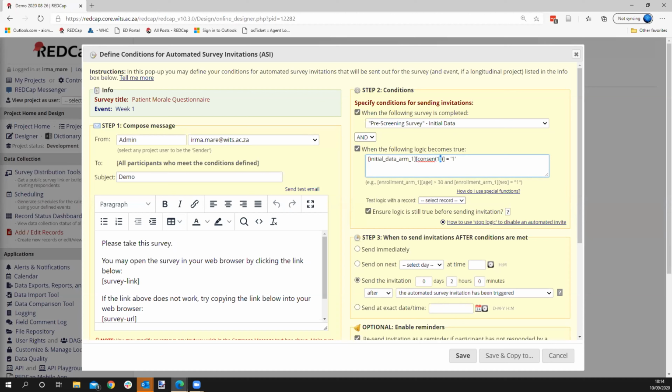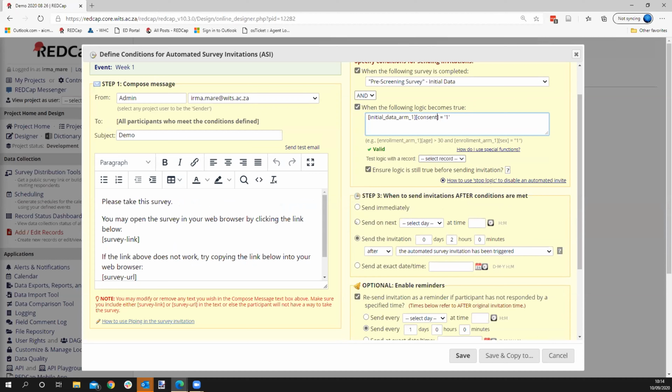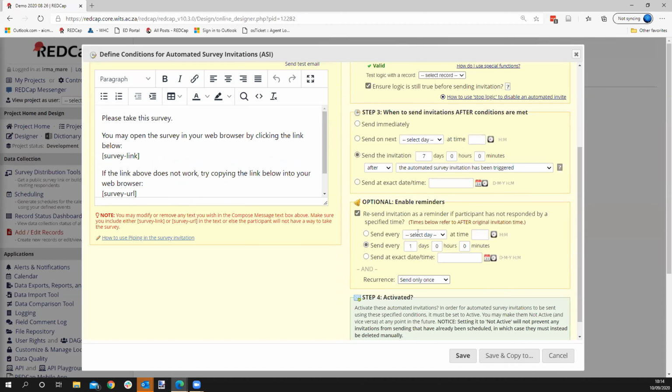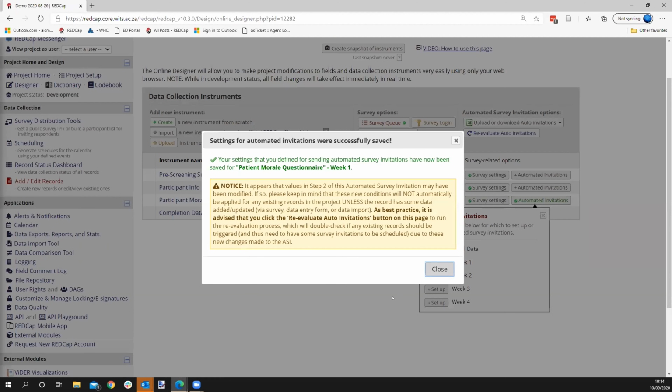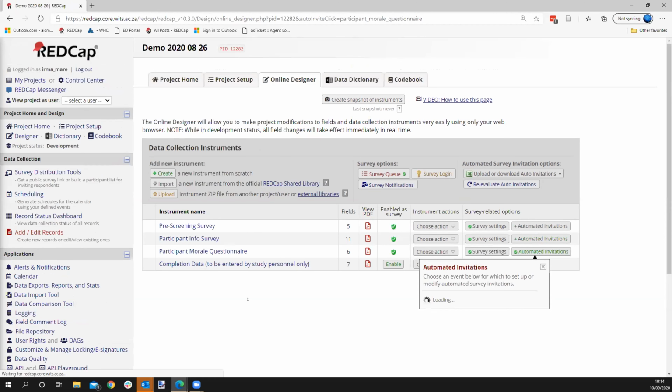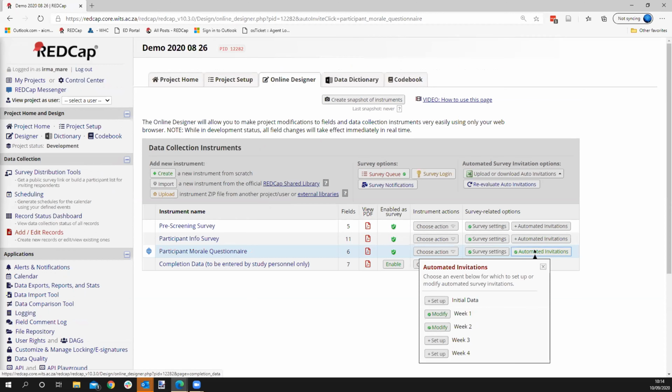this logic is actually wrong. I would need to change that. There we go. Then I can set it so that it sends out this week 1 invitation exactly 7 days after the initial one has been completed, as well as enable reminders for that. So that means I don't physically have to, for each individual participant, go and send them an email every week to remind them to fill in my questionnaire. That can all be triggered automatically.